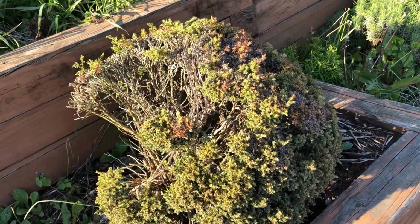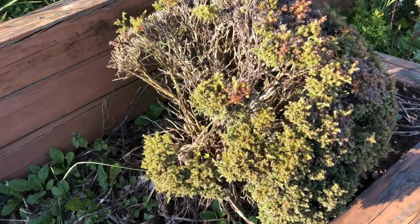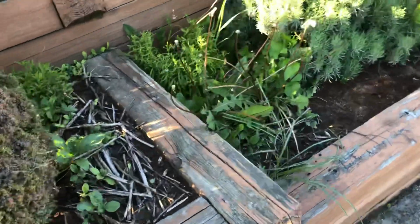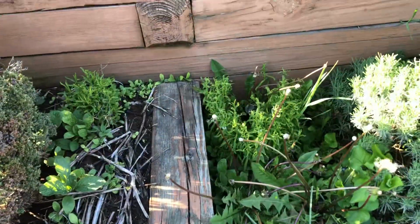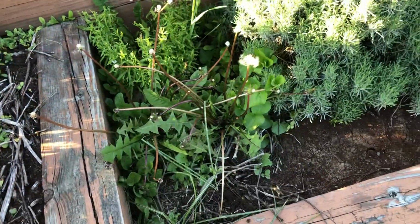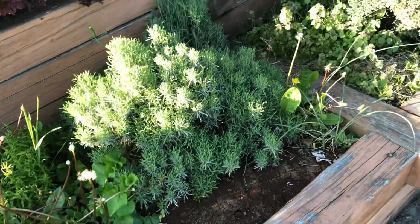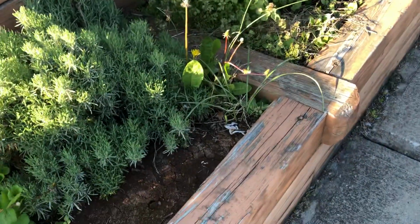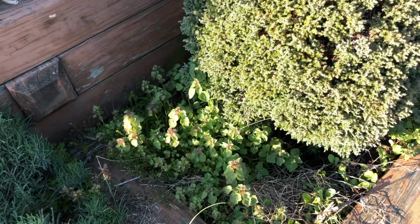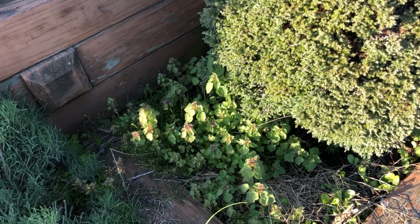The juniper bushes did not do well over winter. Not well at all. We have more dianthus that survived. Dandelions that need to be pulled, more Santolina. A ton of purple dead nettle.